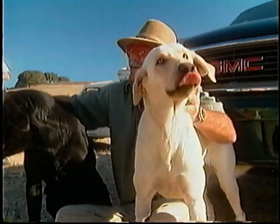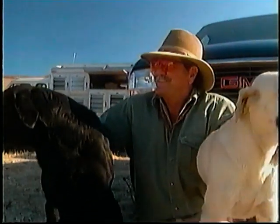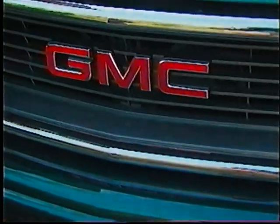The GMC name has always meant quality. They stand for just a little bit better than the rest. That's what it's always meant to me. They just do the job that they were designed to do, and even beyond that.